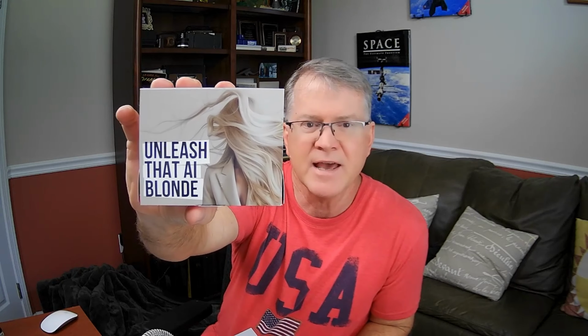This is a special kit that they're giving sales reps to hand out to non-Oligo Gloss users. The reason why they're giving this out is because they know if you're already using Shades EQ and you like the purest blondes, or your customers like a nice pearly creamy blonde like you see on this box, it says, unleash that AI blonde. You can also do a flash tone with this, just like you do Shades EQ.